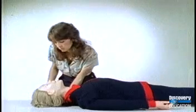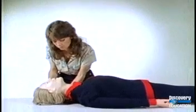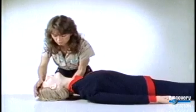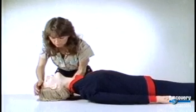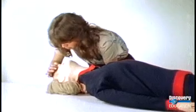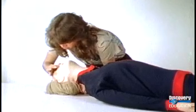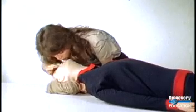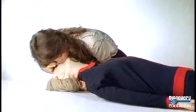Now, place one hand under the victim's neck and lift up, using the heel of your other hand to tilt the forehead well back. This is done to extend the neck and open the air passage. Keeping the victim's neck extended with one hand, use the index finger of your other hand to clear out any foreign matter which may be in the victim's mouth or throat. To administer mouth-to-mouth resuscitation, first pinch the nostrils closed to prevent air from escaping. Then place your mouth over the victim's mouth, forming a tight seal.